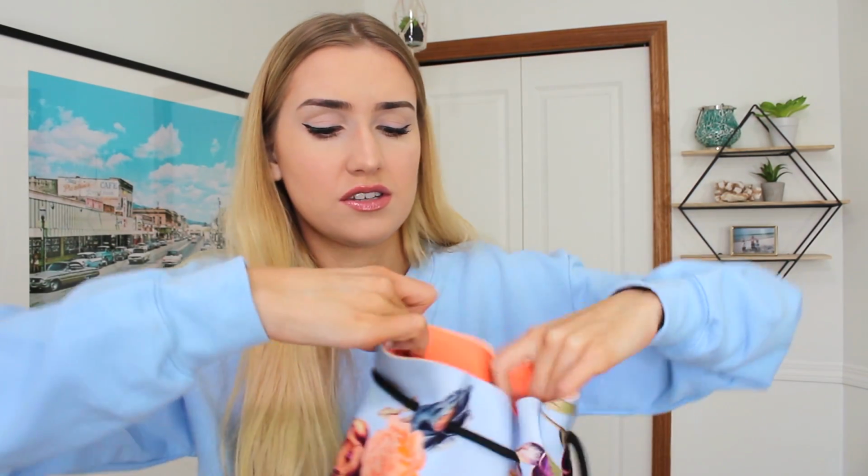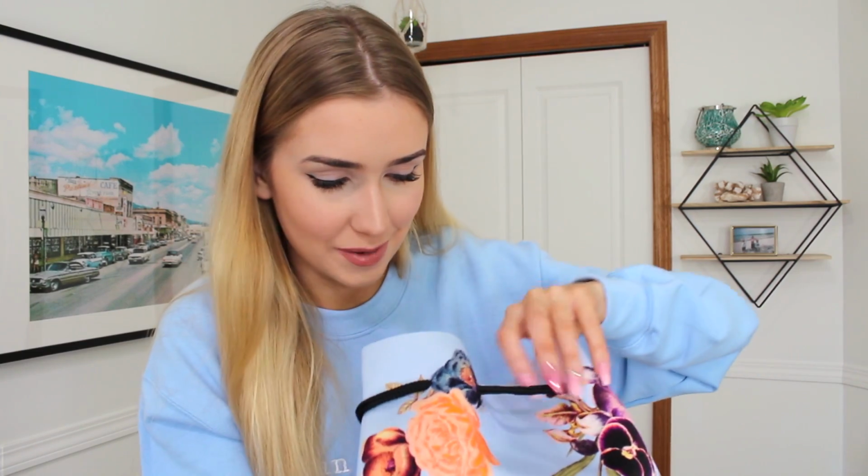This is pretty cute, actually, to have a bag that matches your swimsuit. And if you guys have never felt a wetsuit, then you probably won't know what this feels like, but if you've felt a wetsuit, this just feels the exact same. Kind of like, honestly, a little foam mattress it reminds me of.